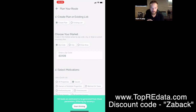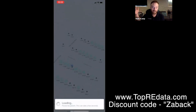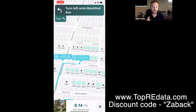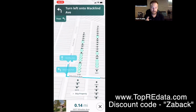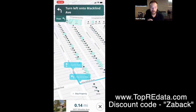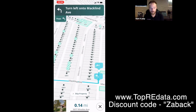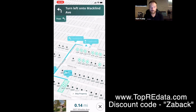And here's the part. Hopefully, let's see if this works. All right, cool. Automatically activated. Now we'll hear GPS for a second. Your first turn left onto Mackland Avenue, then turn left. There you go. So you'll see these highlighted properties will pop up and it'll show you, hey, we're taking you to this property, then this one, then this one.